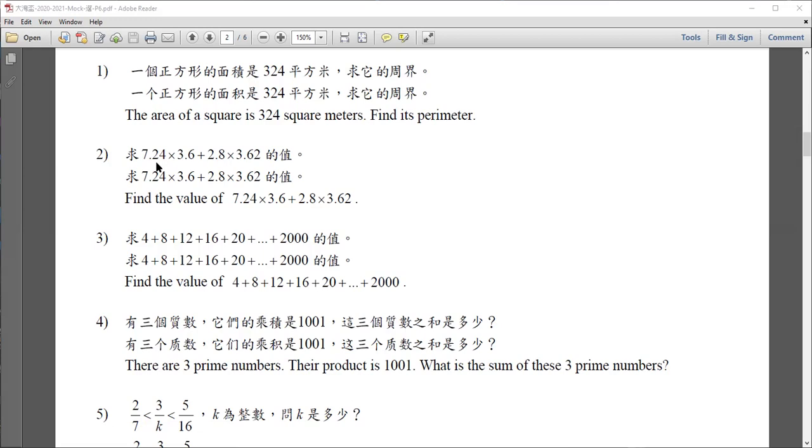So, do you know how to do this one? Yeah. Okay, so no problem with that one. Number 4, do you know how to do number 4? Is it 31? Wait. Okay, so number 4, yes, it's 31.